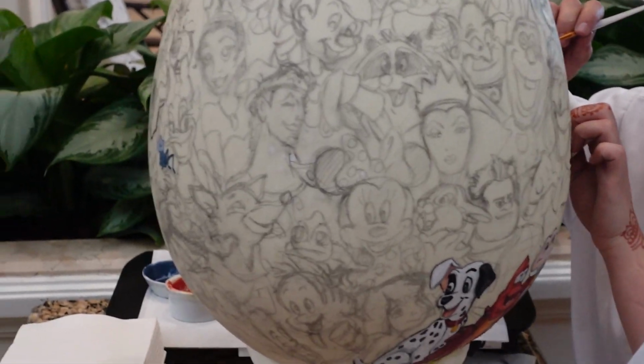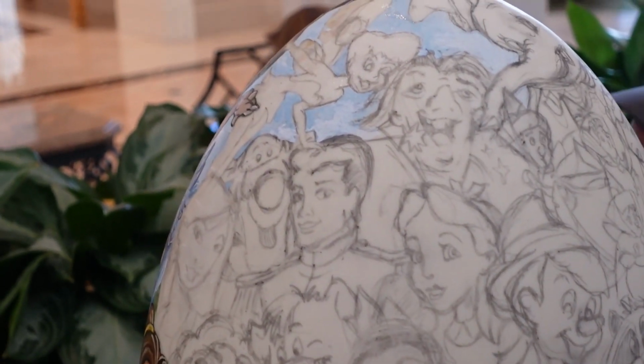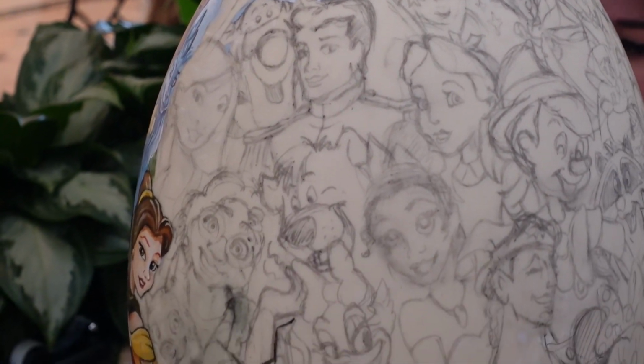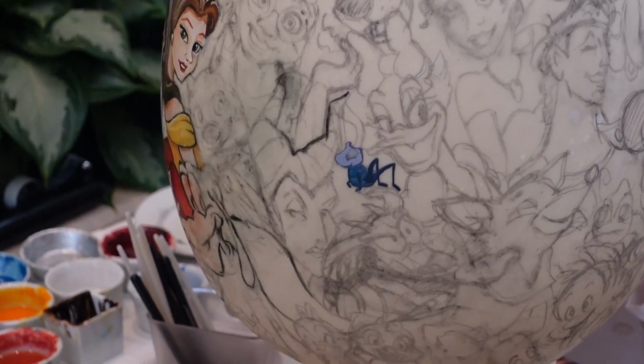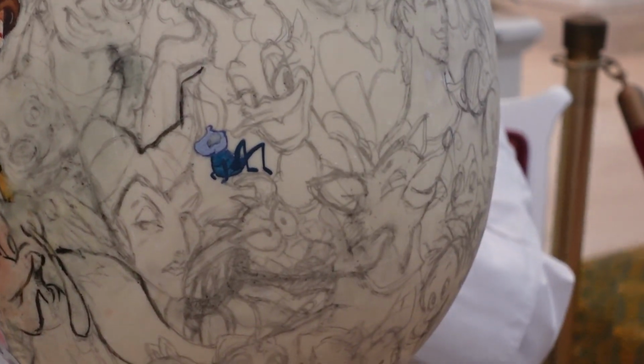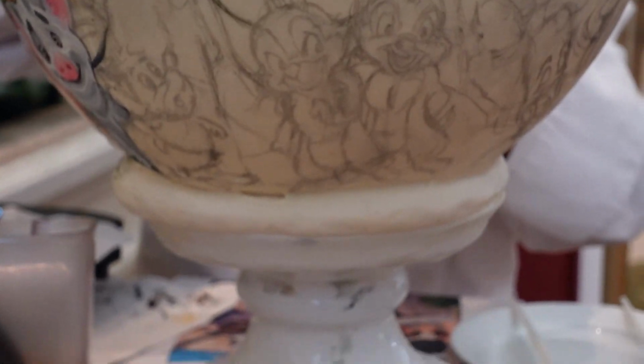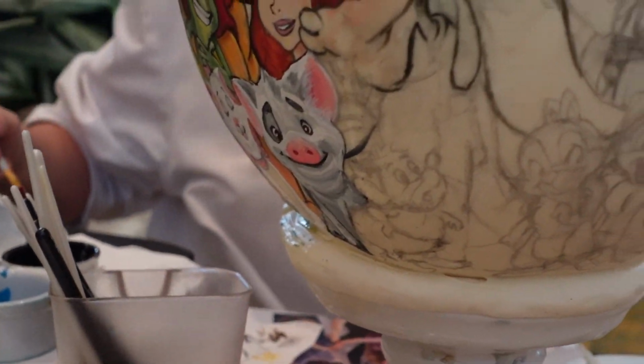So many different characters, and every time I look at it, I see a different one. There's Lumiere. There's Hunchback. Oh, I see Maleficent. Oh, there's even little Chip at the bottom. Oh, there's Gus Gus.